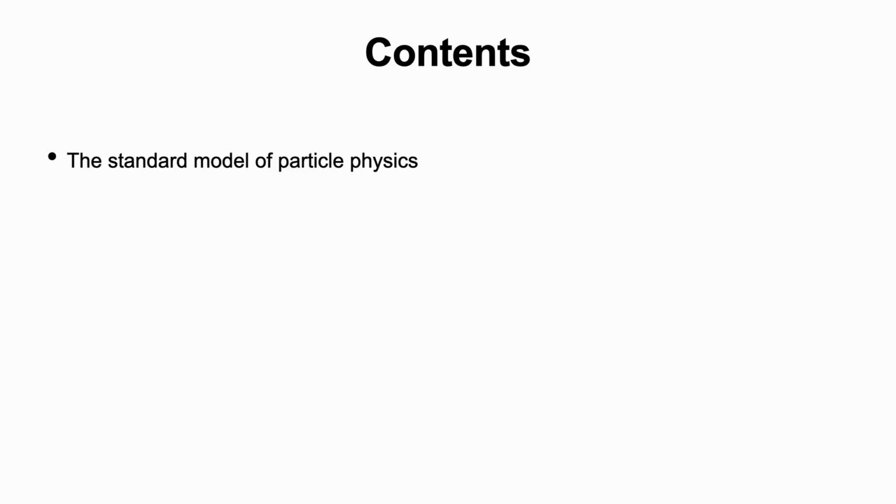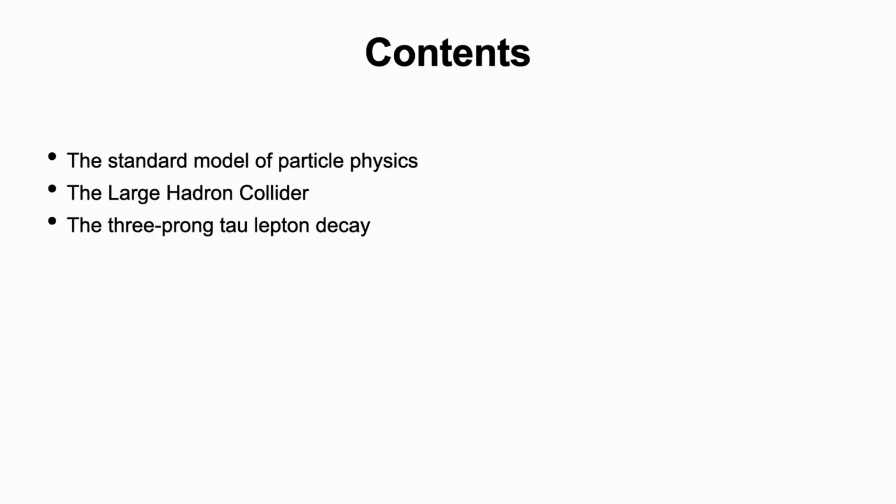I will talk about, first of all, the standard model of particle physics, because that's what you're studying at the Large Hadron Collider. It's the model we have for modern-day particle physics, and it's been quite successful and rigorously tested. So I'm going to give a brief introduction into that, and then we're going to talk about the machine itself, the Large Hadron Collider, how it works, and how we can use it to test the standard model. And then we're going to do exactly that. We're going to test the standard model using the example of a three-prong tau lepton decay. Don't worry if you don't understand what those words mean. It'll make sense in a bit.